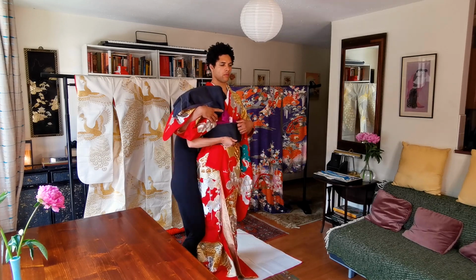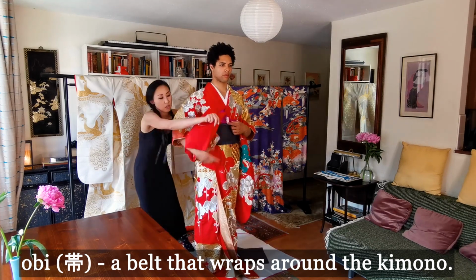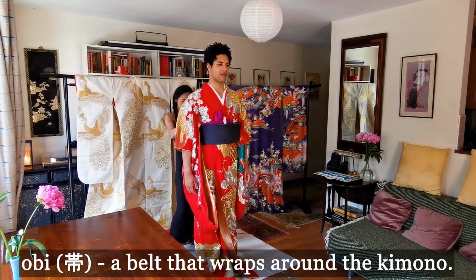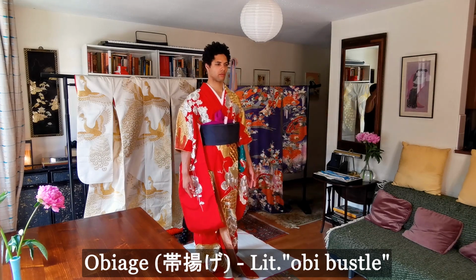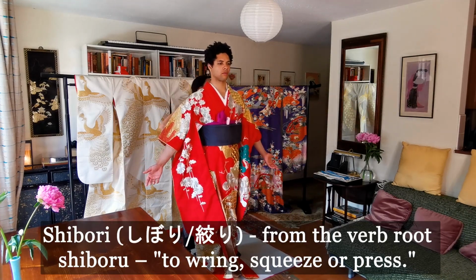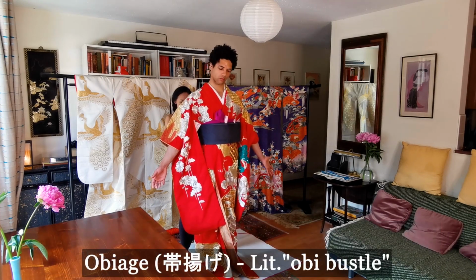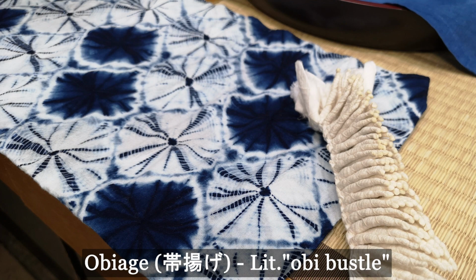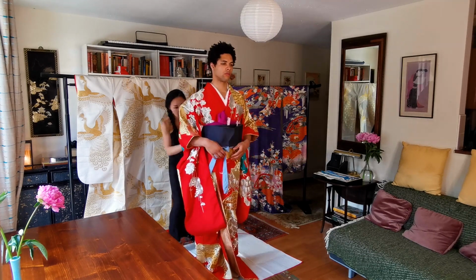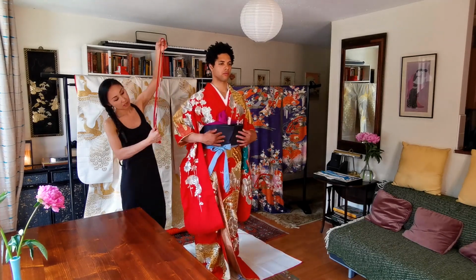So here you see the obi belt coming into its shape. What's interesting to note here is the obiage, the purple silk cloth that you can see being tied, is called shibori. This particular one's called shibori, which is essentially tie-dye. But this shibori is an obiage used for formal kimono, and it's got this very particular kind of texture to it. So not only is this kimono extremely formal, but the silk cloth, the obiage, that's been tucked into the obi belt is very formal indeed.